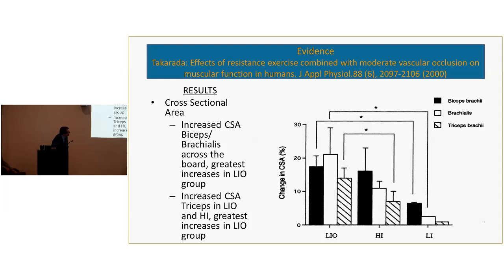So we're just doing bicep curls. We weren't focusing on the tricep. There might have been some activation as a stabilizer. There might have been activation as we were returning. Maybe the tricep was activated. But there's actually a significant increase in the cross-sectional area of the tricep. Why would this occur? These systemic effects that we've talked about, you know, the systemic effects in the bloodstream.